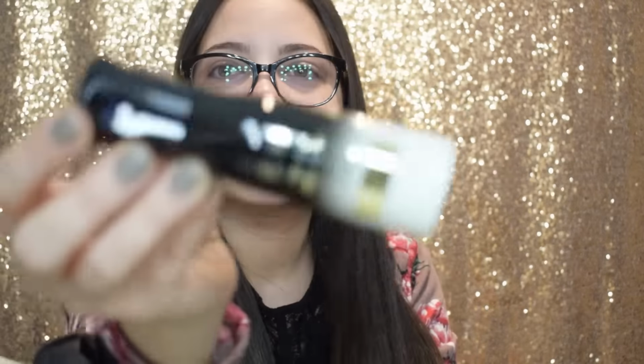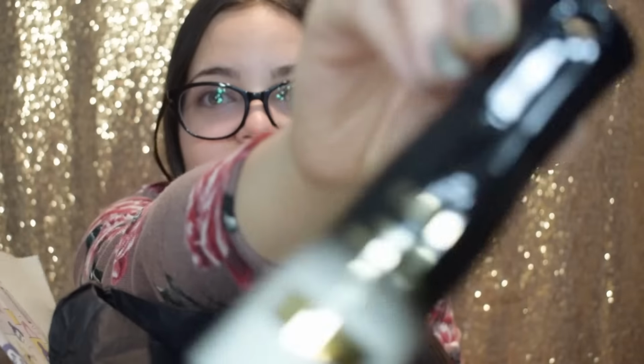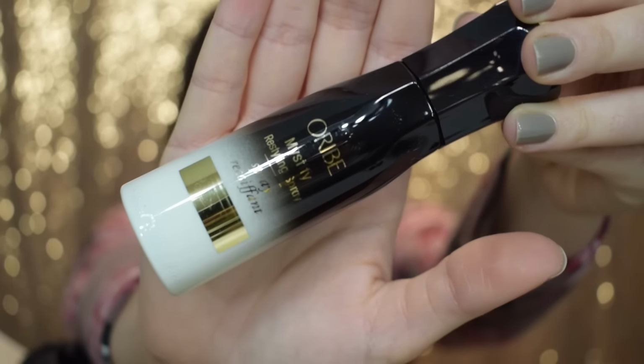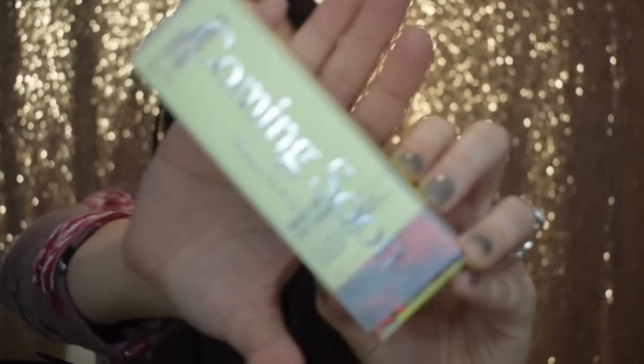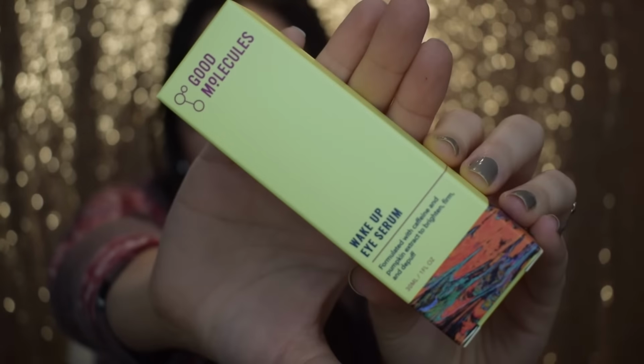Focus. Focus. Focus. There you go. No, still. Focus. There you go. Yes. This item that everyone has been getting as well. So this is the Good Molecules Wake Up Eye Serum. Right there.